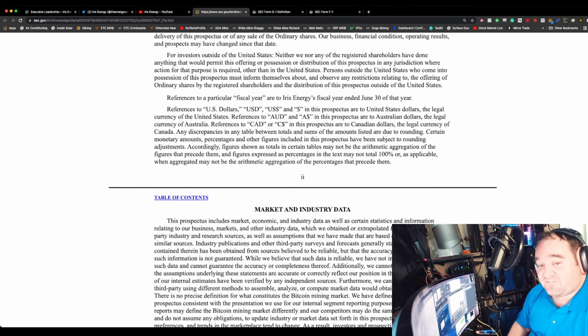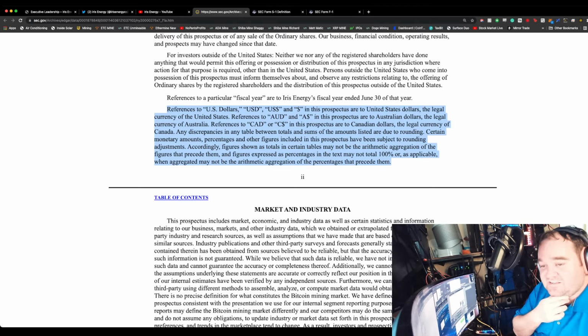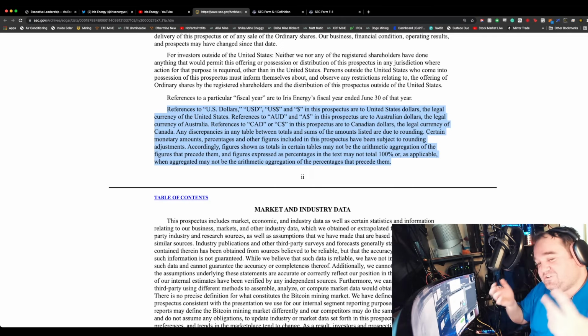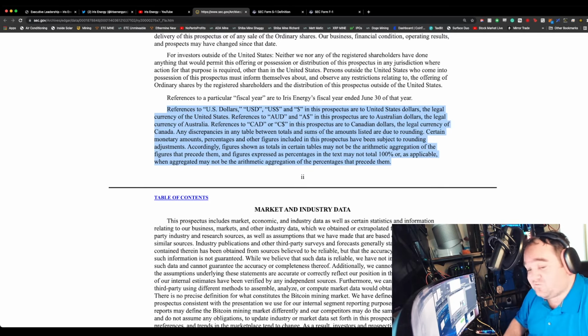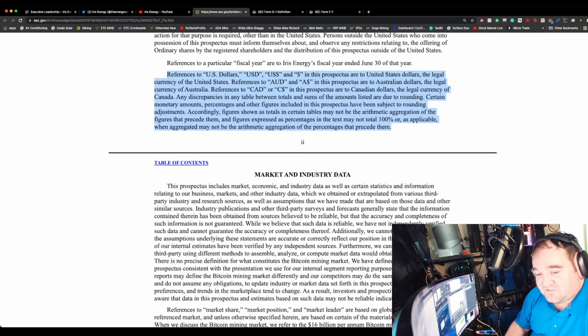I'm making sure. And everything is going to be U.S. dollars, the legal currency of the United States, unless it is referenced otherwise. So they do have U.S., which is where they're filing, but they do have Australian dollars and Canadian dollars. So we may have to do some currency conversions here. Markets, industry, and data.